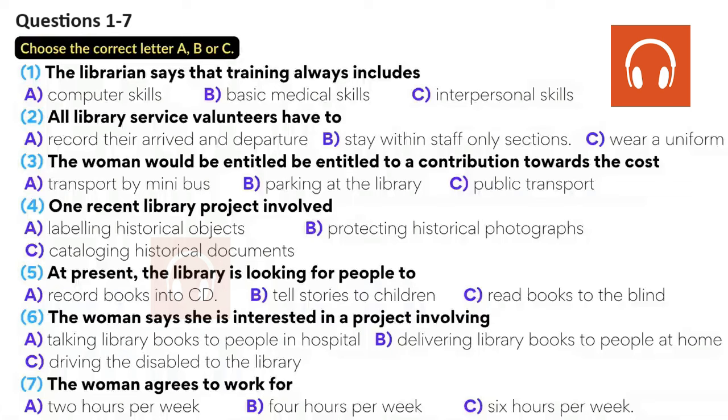Right, so how do I enrol? Well, we do ask all volunteers to commit themselves to a regular period each week. I could probably do 5 or 6 hours. Oh, be careful not to take on too much. But we do need someone for a couple of afternoons from 2 to 4, so 4 hours altogether. That sounds fine.